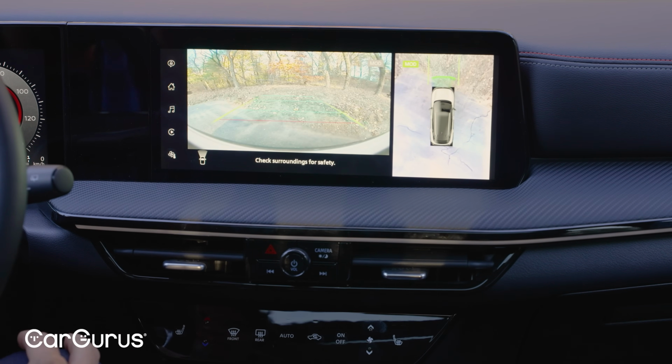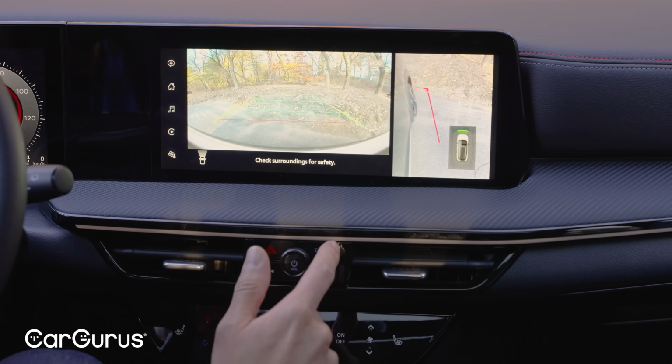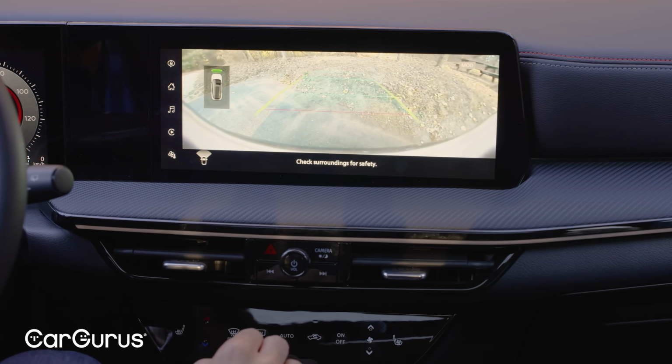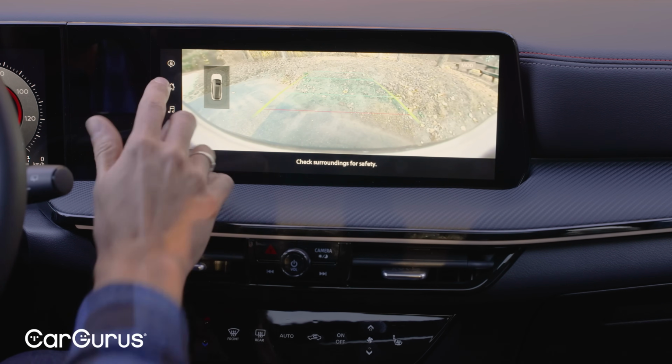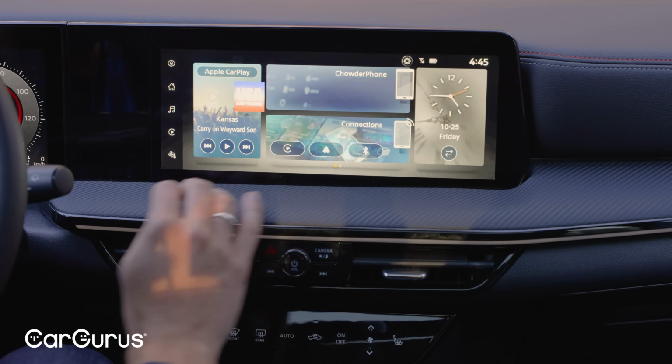360 cameras on the top SR trim. Nissan's always done a really good job with this. It also has moving object detection, so if you're about to hit something or something's about to hit you, it'll do it. It also has emergency rear braking as standard, so there's a lot of standard safety features on this car. Other than that, there's really not much to show you in here.